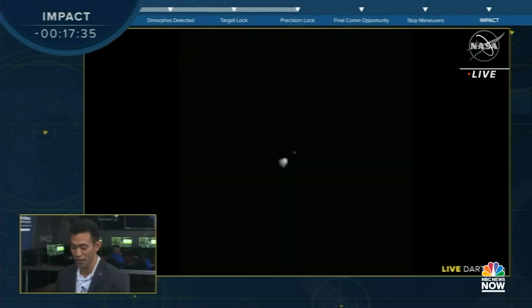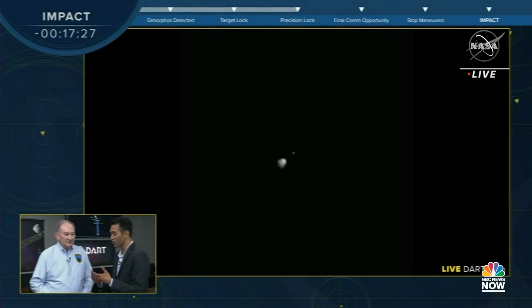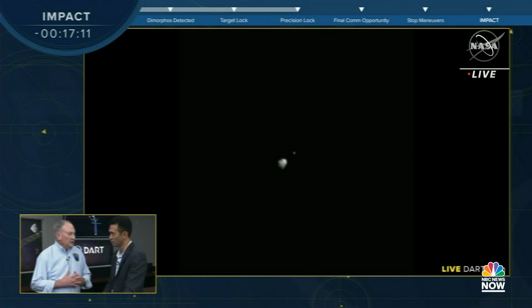Very exciting moments ahead. Now, we can't say this enough, and I know you've said it so many times, but it's worth repeating for viewers that Dimorphos is not a threat to Earth, nor will it be after impact, right? No, that's right. This asteroid system is still almost 7 million miles away from the Earth. It's at its closest point in the orbit right now to Earth, so from this point forward it's going to be moving away from Earth. So there's no chance of anything here. We've got to look for all the other unknown asteroids out there still to find what the hazard really is.